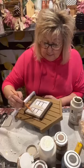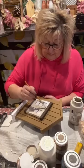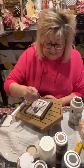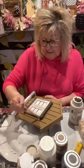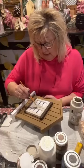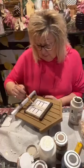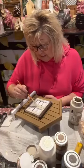So we're painting our shutters on our little window frame here. And I'm painting those. It's the sandstone. It's the sandstone color, y'all. I know you guys know I fell in love with that color. So next time you see me, my nails might be painted sandstone because I like the color so much.